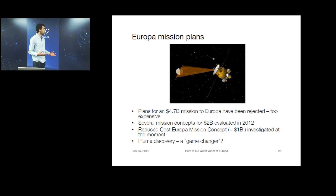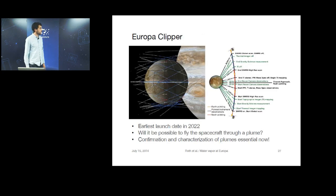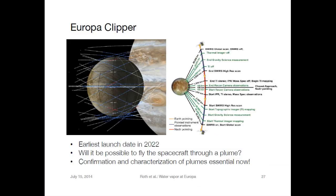Just today, NASA put out another opportunity notice for instruments, getting closer to a mission to Europa. The mission that's mostly in discussion so far is the Europa Clipper, defined by a science definition team, and the earliest launch might be already in 2022, which is not that far in the future, I think. And there are considerations of using the new Space Launch System. We could go to Jupiter in less than 3 years, meaning that we could be there in 2025, a little over 10 years. Sounds pretty exciting to me.